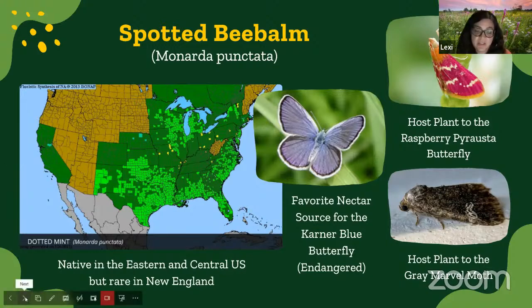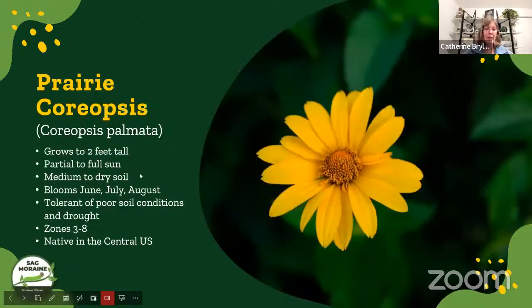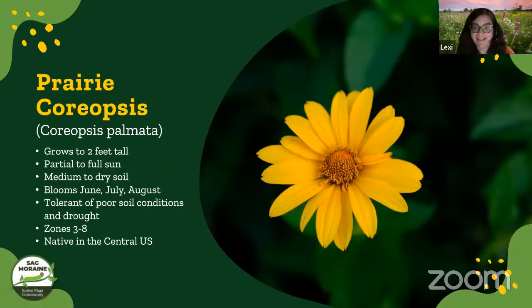Yeah. So anyone with sandy soil, try planting those two plants together. It's a stunning combination, but then you also get the added benefit of supporting the Karner blue. I've always wanted to see a Karner blue, never did, at least not yet. Not yet. Okay, let's hope.